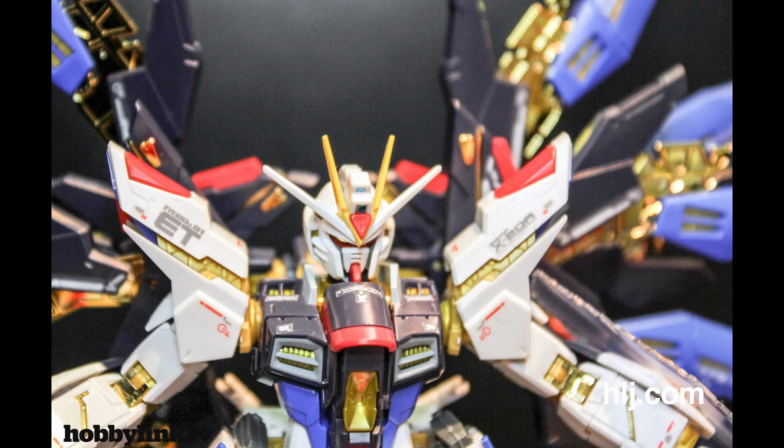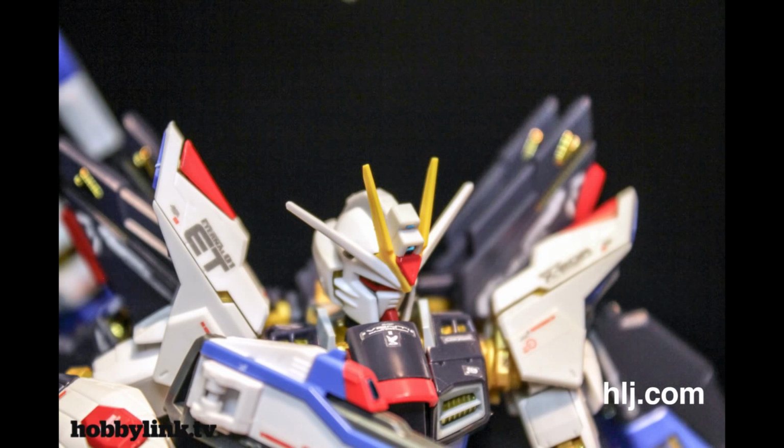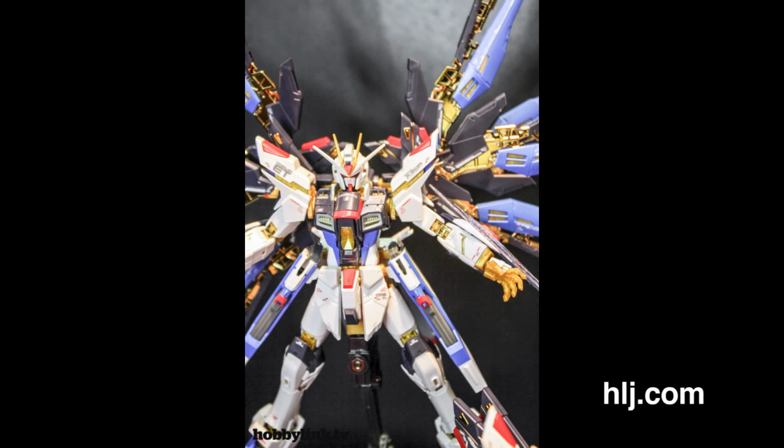But the Real Grade Strike Freedom looks awesome. Yeah, it looks really good. They had it at Real Grade, for that size? They had all the decals and stickers on it. And we did notice that, of course, the Dragoons, like the Perfect Grade Strike Freedom, are going to be mechy.